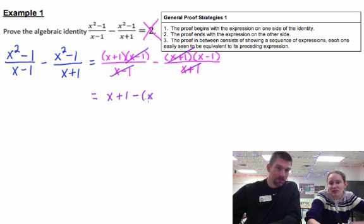Remember, if it's a minus sign, this needs to be in parentheses because we actually have to distribute this negative, which is good because otherwise we won't end up with what we want. So minus x plus 1. So we cancel the x's. x minus x is 0. 1 plus 1 is 2. So that's what we were trying to get to.